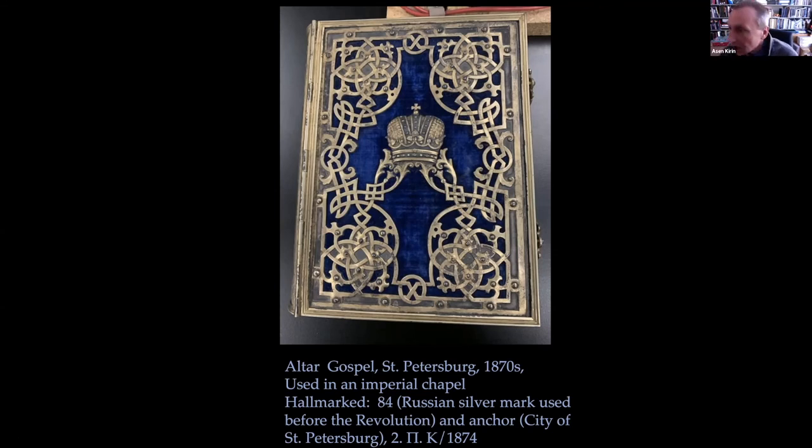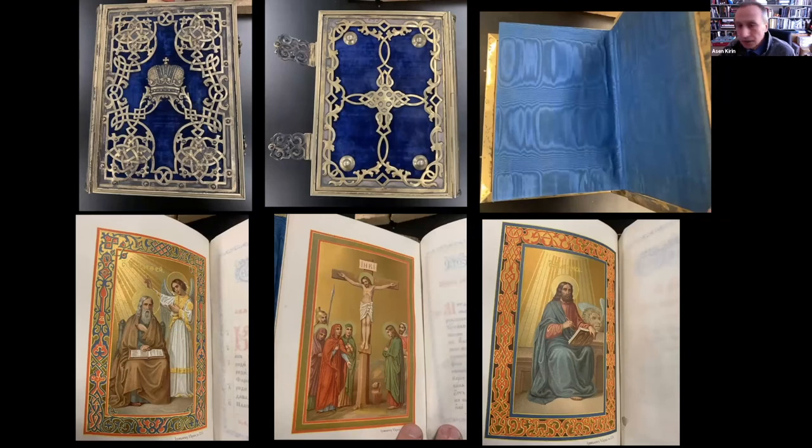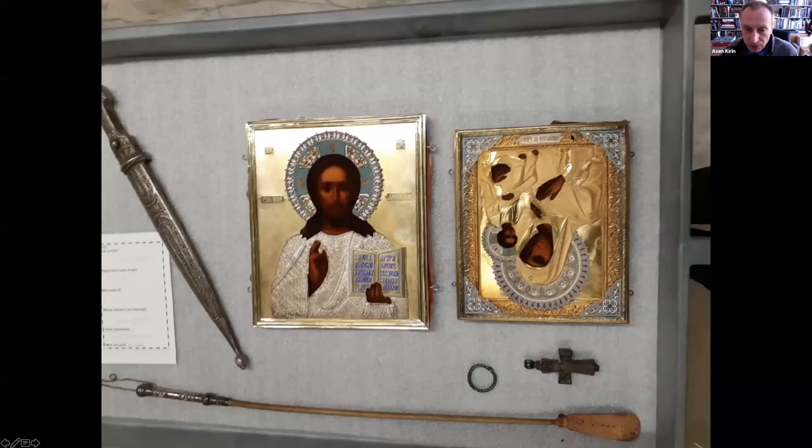The object was made in St. Petersburg in 1874. And here are some details of this object with large frontispieces showing each one of the four evangelists and a large full page depiction of the crucifixion. Very significantly, because this is supposed to be a materialized divine word, the gospel, we have heavenly colors that appear in two different shades, but in silk velvet, they appear on the front and the back covers. And we have moiré, lighter shade of green on the inner covers of this object.